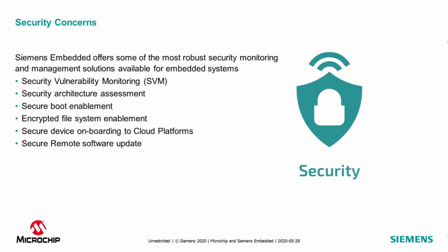Mentor, we have services that provide that security vulnerability monitoring out there. We have a security officer that can also look at architecture assessments and everything like that. Obviously, we're embedded devices, so having secure boot enablement, encrypted file systems, those are a given. But as we start to get these devices connected to different cloud platforms, right? Secure device onboarding to those cloud platforms. We provide that, as well as secure remote software updates. All of these things can come into play.